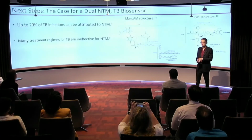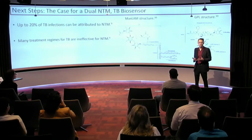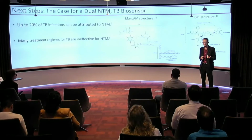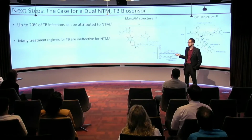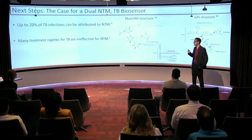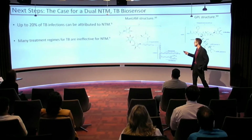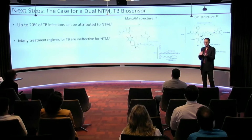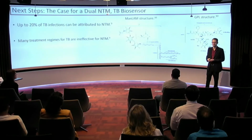So next steps, while this is all great, if we can take this to a clinic, that would be wonderful. But thinking about the big picture, I think developing not only an NTM sensor, but an NTM and tuberculosis dual biosensor would be wonderful, because up to 20% of tuberculosis infections are actually attributed to NTM infections, or misdiagnosed. Additionally, many of the treatments for TB are completely ineffective for NTM. So if we're able to detect both GPL, which would detect NTM, as well as that original target, MANLAM, which can detect TB, we're able to differentiate between the two of those.